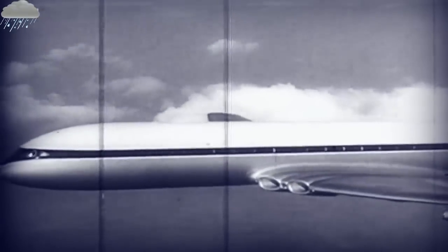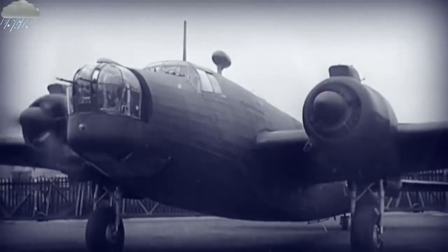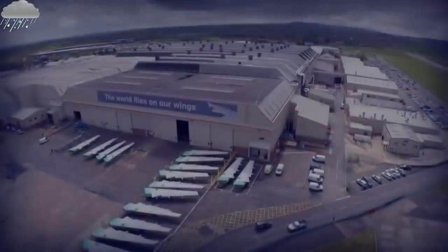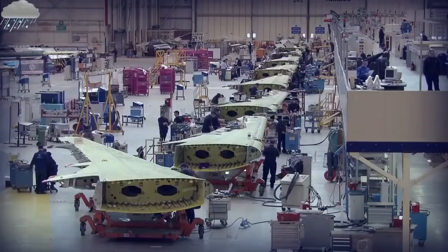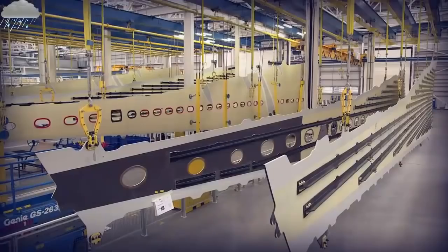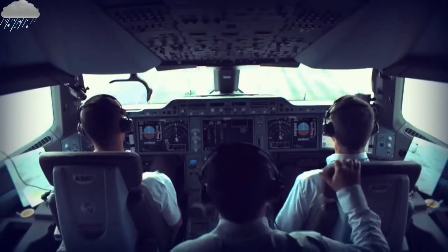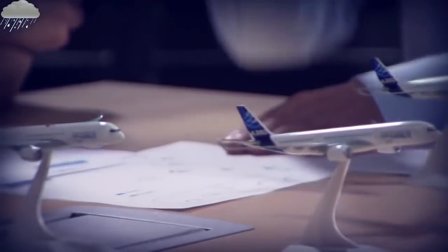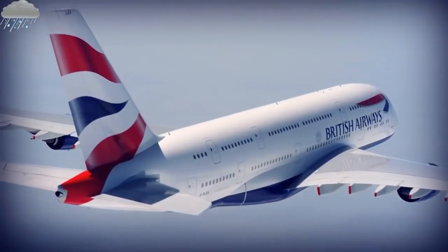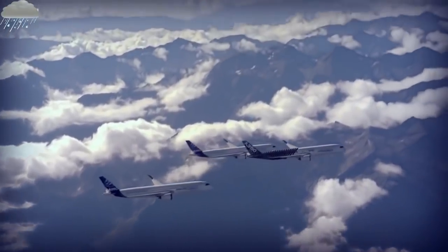For over 7 decades, Flintshire has been at the centre of Britain's aerospace industry. And some of the planes built here even broke world records. The world is watching North Wales again, as the engineers here revolutionise air travel as we know it. They create wings for some of the largest aeroplanes to fly in our skies. And their latest A350 has a groundbreaking new design.